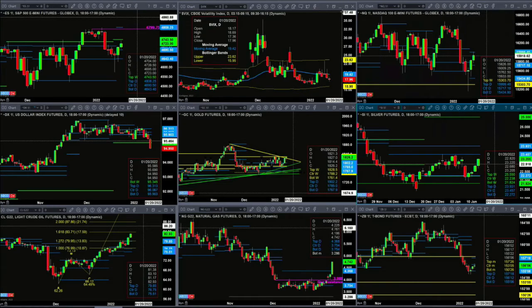I'm not saying it stops there. I'm just saying that's its next stop. You can see the breakout going on inside of natural gas.